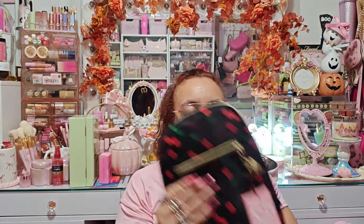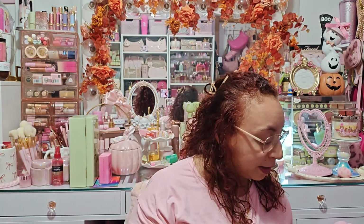But yeah, I am on the hunt. I cannot find the wallet. I wanted to find a little card holder or something to go with this. But I just cannot find anything to match it. And I know they have a brown, the chestnut chino print with cherries. But I'm like, I need the black with the cherries.